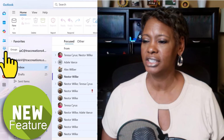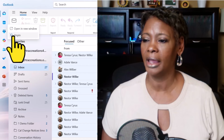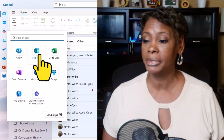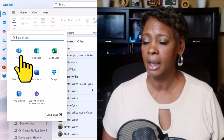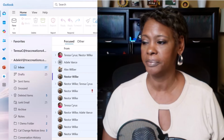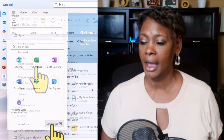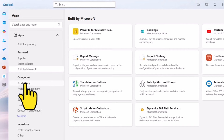I can easily just click on the icon and drag it to the location where I want it. We can also pin or unpin an icon. You can click on the more apps to look at more of the icons that are available to you. And you can easily, again, right click to pin it to your left navigation. Also, you can add more apps to your left navigation. Click on the more apps. Add apps.